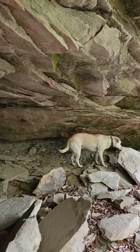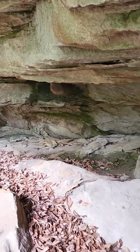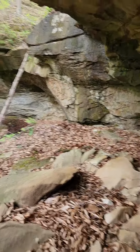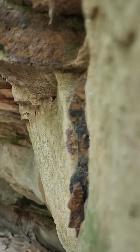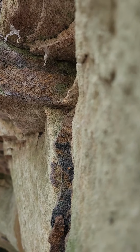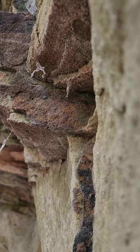Well, that's shelter cave number 3. The third largest shelter cave on the property. Get out of here without breaking an ankle or losing a shoe. I just lost a shoe. All right. Shoes back on.